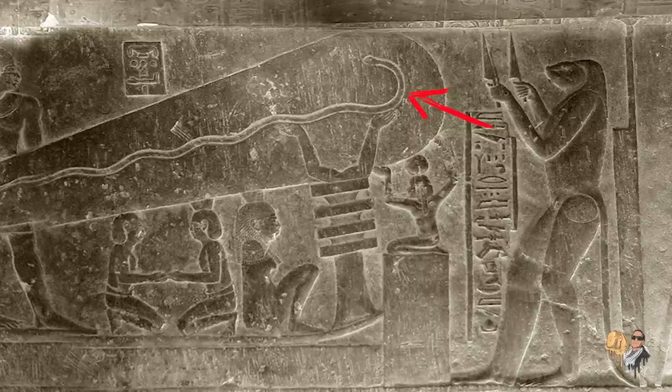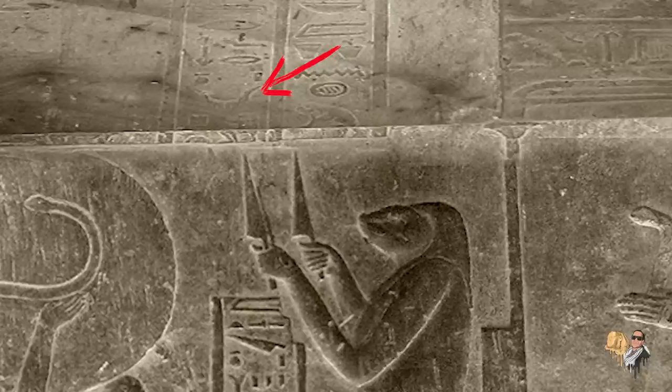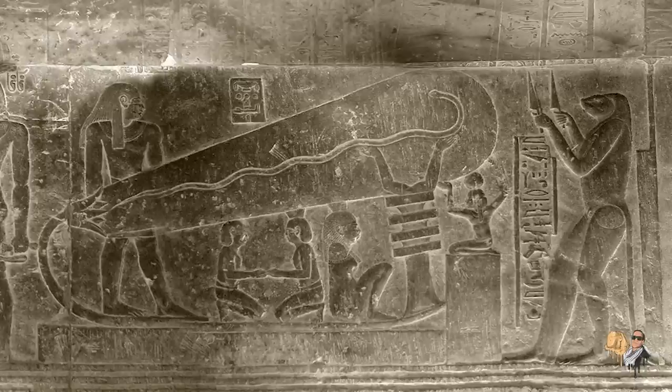That is what this is representing. And this, according to the text, is Upu, although it is a composite because it does look like a baboon because it has the tail. So it could be attributed to Thoth. But we also have this frog face. Now, I happen to think that it may be Heka. And I'd like to make a case for Heka being depicted in the relief inside the crypt here at Dendera.